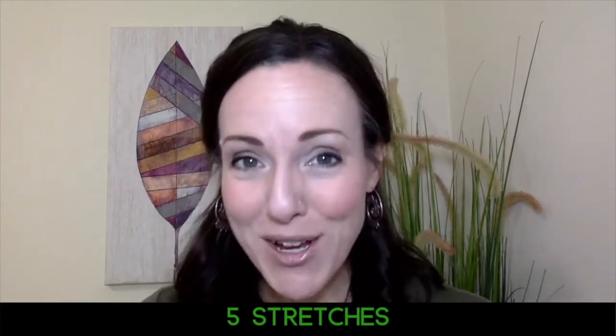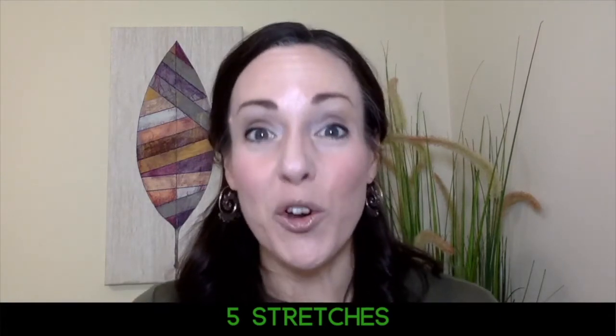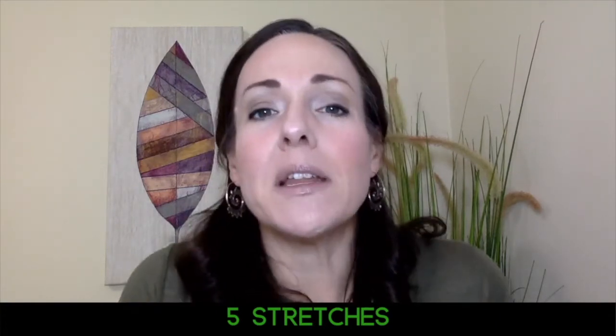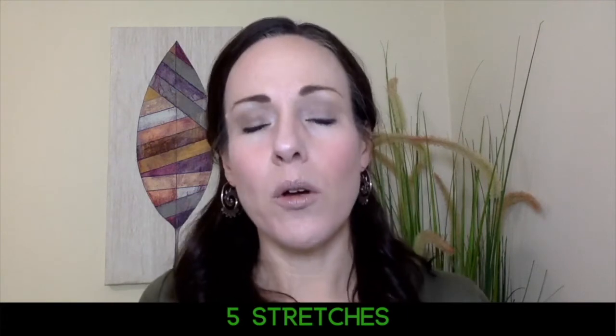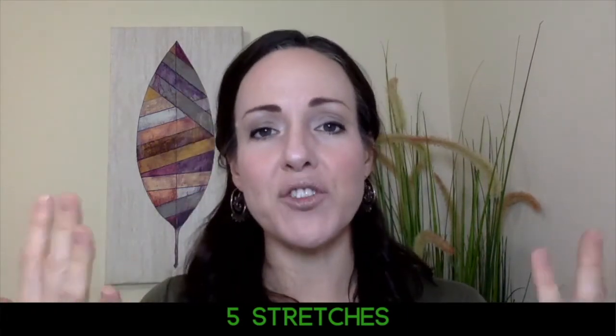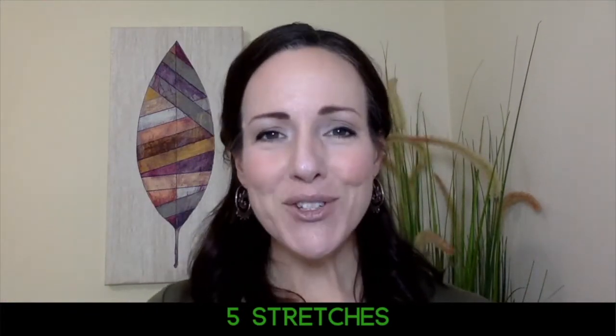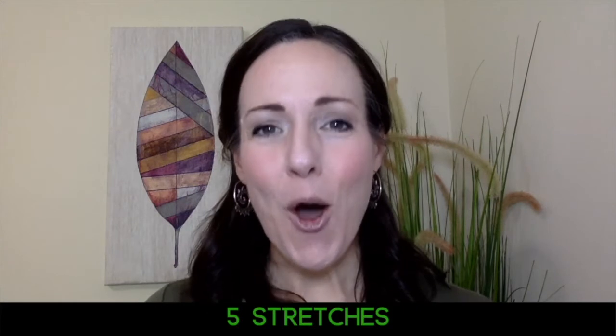So now with stretches, what we want to do is take the areas that are engaged while you are doing your work, and we want to relieve them of some of their pressure, right? And when you combine the 5 exercises and the 5 stretches together, you're going to feel a lot less pressure on your body. The first stretch I want to talk about is called a hip opener.